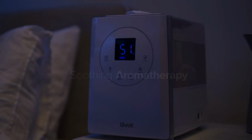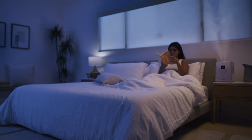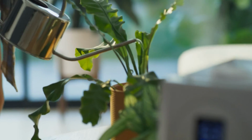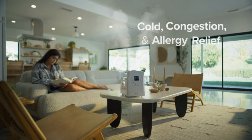When it's time for bed, you can add soothing essential oils to help you relax. While you're at it, turn on sleep mode to ensure the humidifier won't keep you up at night. Together, the smart humidifier's convenient settings and powerful performance will provide relief from dry air and unpleasant symptoms all year long, so you can always feel comfortable at home.